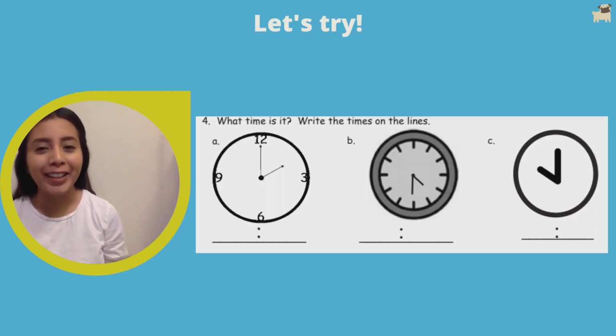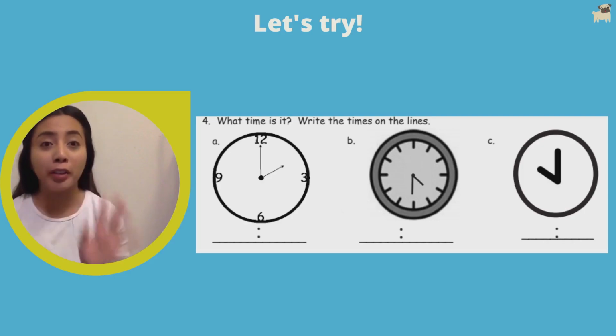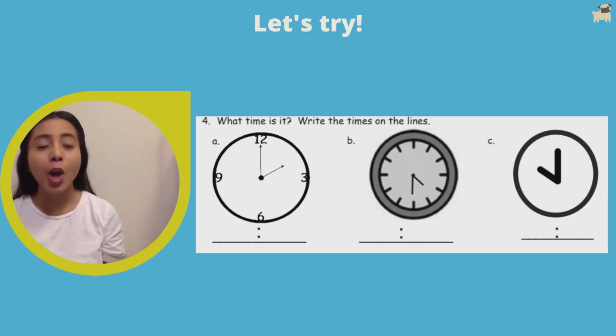So I see that letter A, it's asking us to figure out what time it is. I am not going to draw the numbers out. We're going to imagine what number the hour hand is touching.